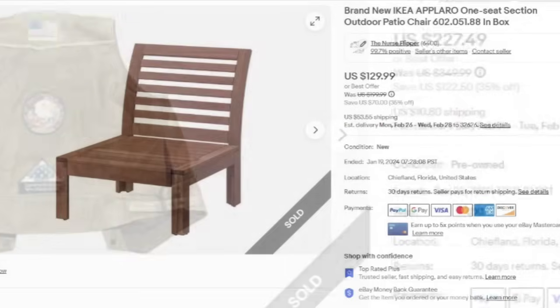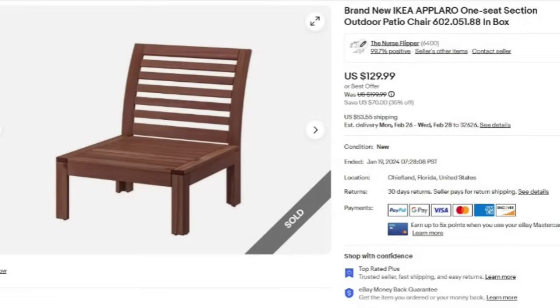Next is another item that I got with the designer boxes. This one, again, I figure no cost on that stuff because I essentially was paying for the boxes. This was an IKEA Aplaro chair. It sold for a little over $100 on best offer. So it's about an $80 profit for me.